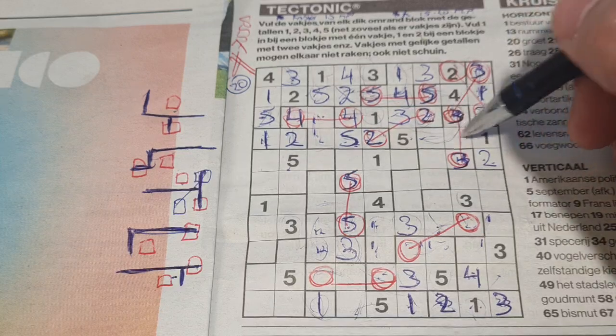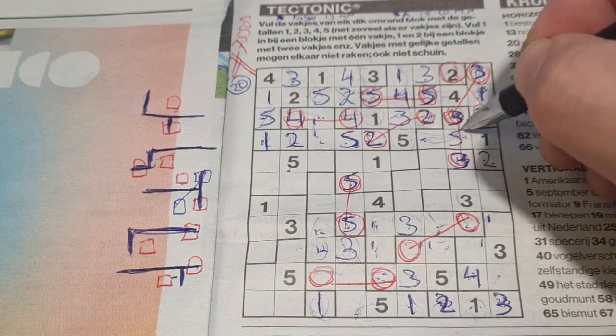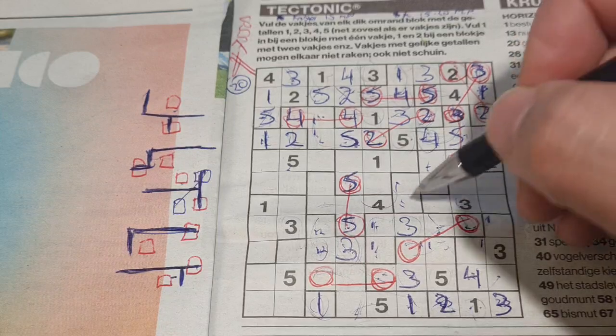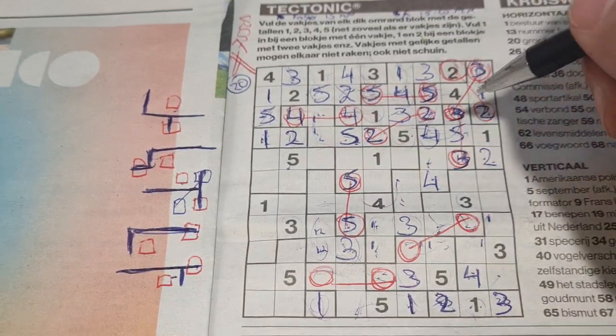2 numbers left in this area for numbers 4 and the 5. We have a 5 there, no 5 there. 5 should be here, and a 4 goes there. These two boxes can be 4, that box can be 4. So one box left with 4 in this W-shaped area should be here.